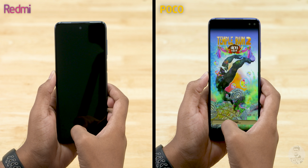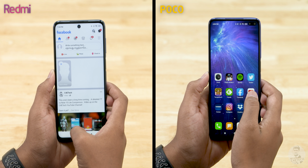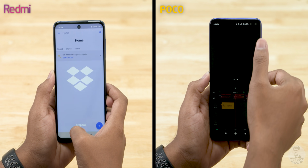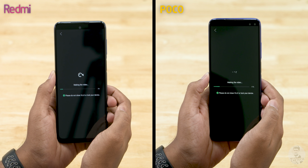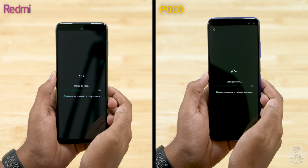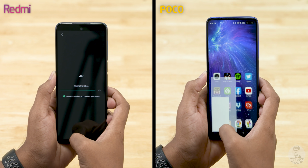We are in the second row of apps. The Redmi Note 9 Pro is not that far behind. The initial PUBG lead gave the POCO the advantage. And the X2 manages to retain its lead throughout the second row of apps. Into the third row of apps, and the Redmi Note 9 Pro is still struggling to catch up. Let's see if anything changes with the video render part of this test. The Note 9 Pro now joins in. The POCO X2 doesn't seem to be giving an inch. It finishes the render first and moves on to the last row of apps.